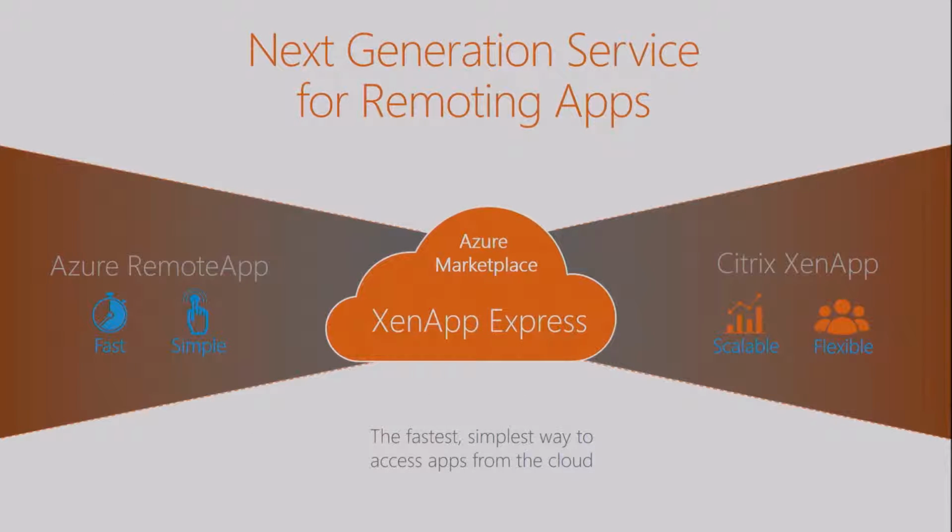All right, thanks, Jitendra. So now that you know why it makes sense, I guess we'll talk about the two new services which leverage Azure. So the first one is XenApp Express. With the deprecation of Azure Remote App, Microsoft is partnering with Citrix to help build the next generation of the remoting solution. So we are going to combine the simplicity and the speed of Azure Remote App with the power and enterprise capabilities of the Citrix XenApp.